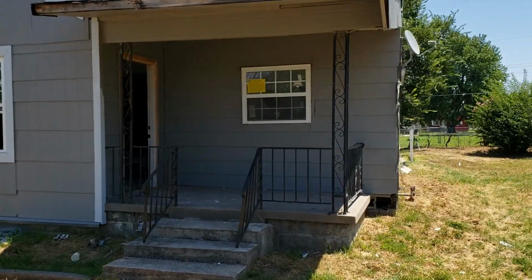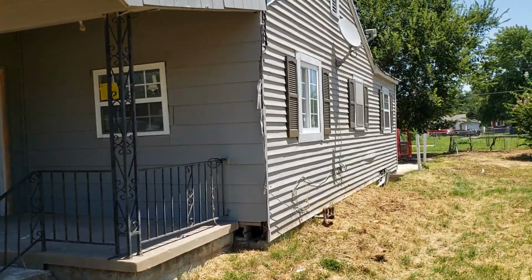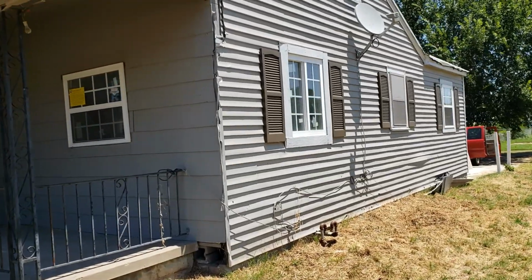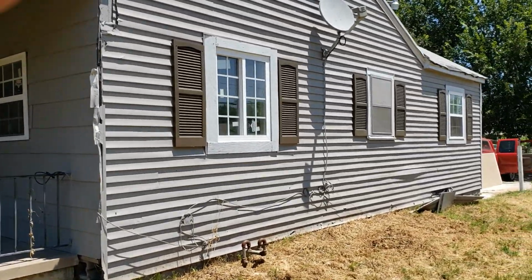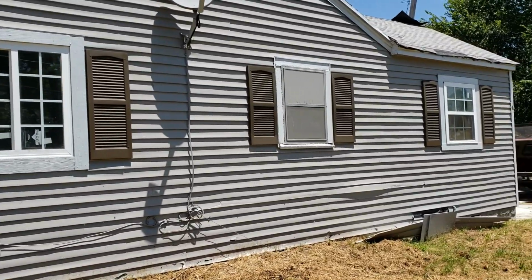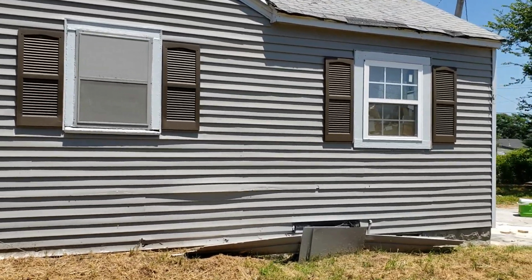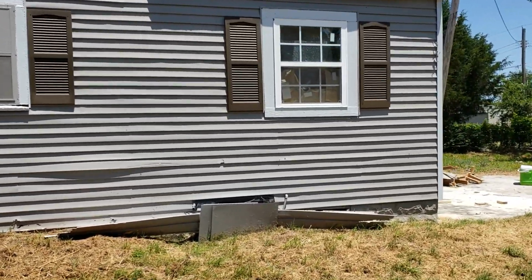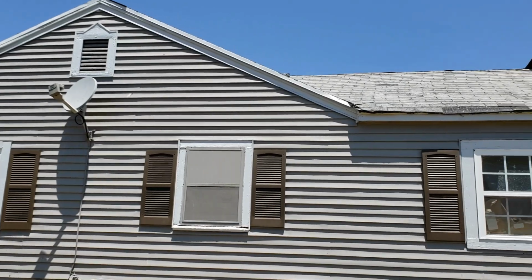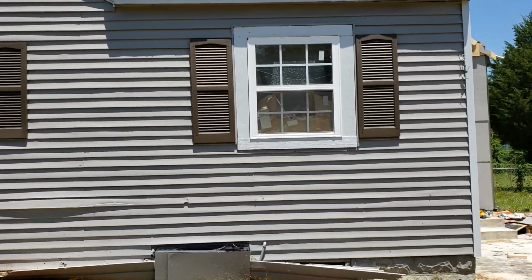He bought the house for $14,000. He plans on putting about $15,000 in it. He's going to change the siding on it to T111. The house is pretty solid inside. Outside it looks like hell. The roof's in bad shape, but he's got roofers coming that work on the weekends.